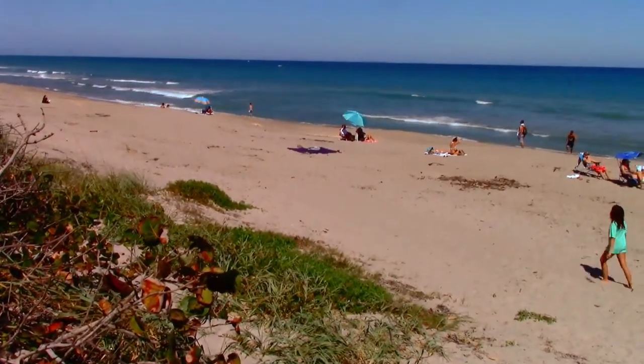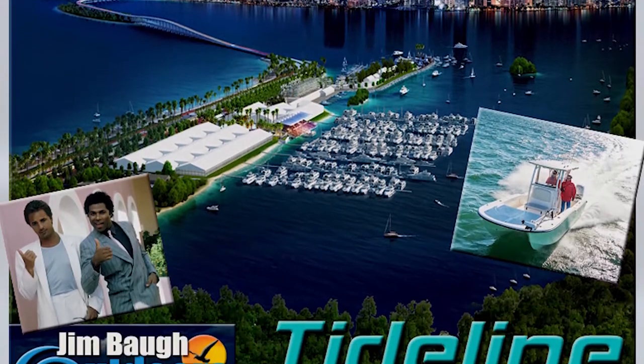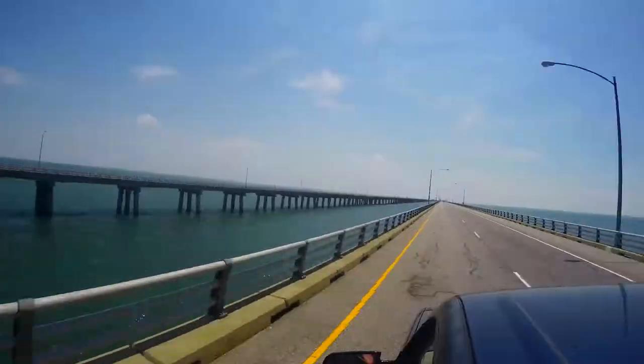Hey folks, today we got a real treat for you. We're heading down to the Miami International Boat Show 2018, and we are letting the cat out of the bag: the brand new Tideline 365 offshore boat. Incredible. Can't wait to check it out. But first, we gotta get there.